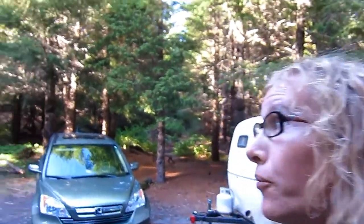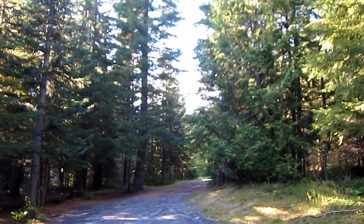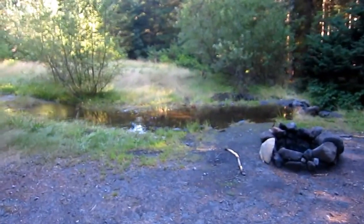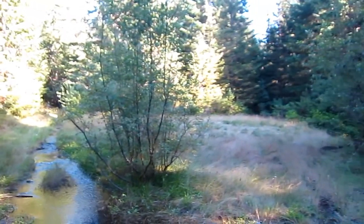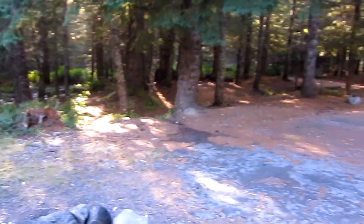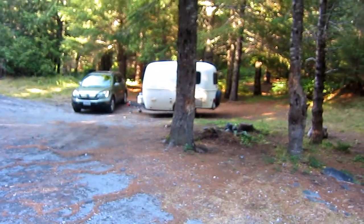You probably can't see it through the trees, and there's a couple of clouds, but that's Mount St. Helens. And so here's my camper, and here's like a little creek. And a field. So this will be home for a few days.